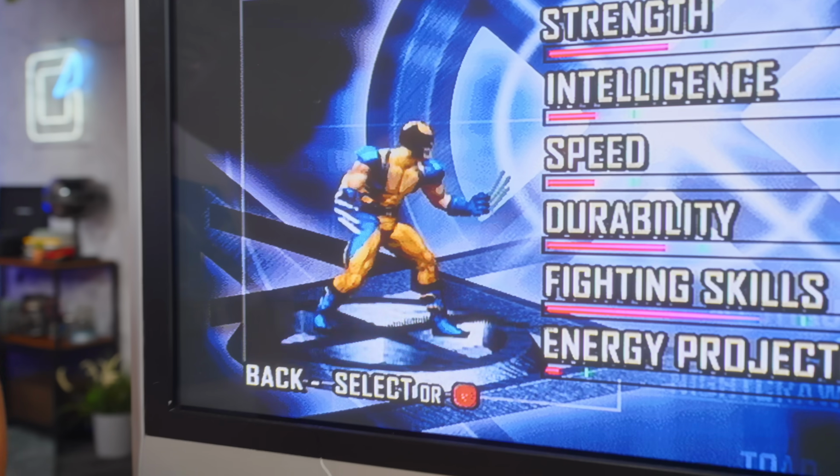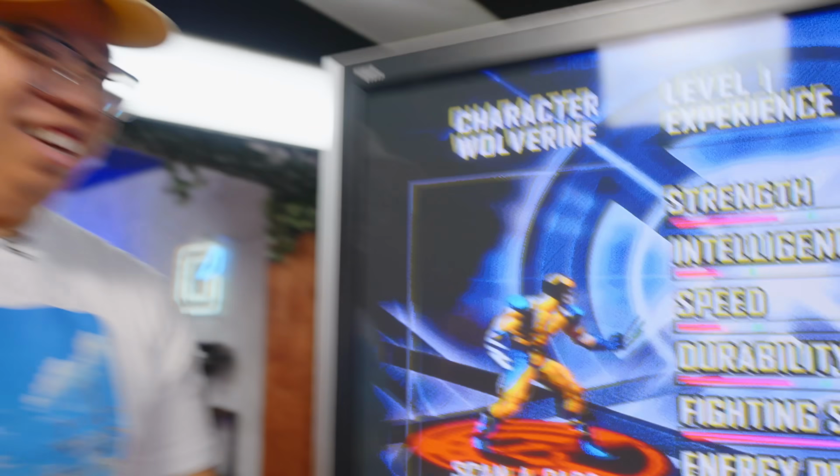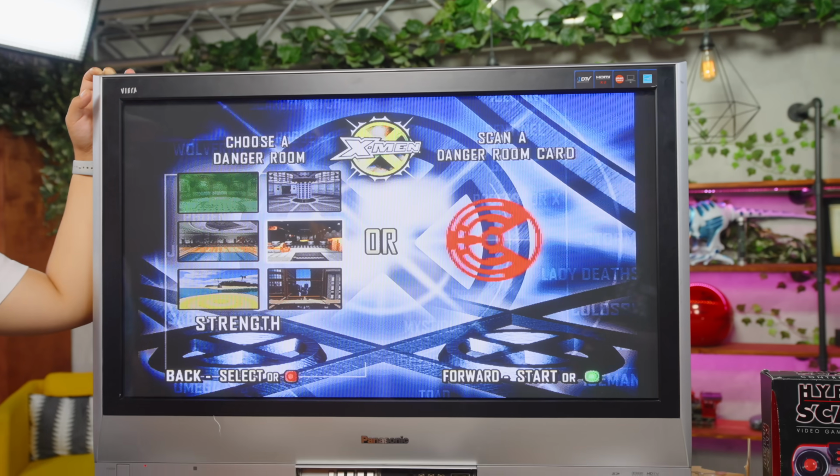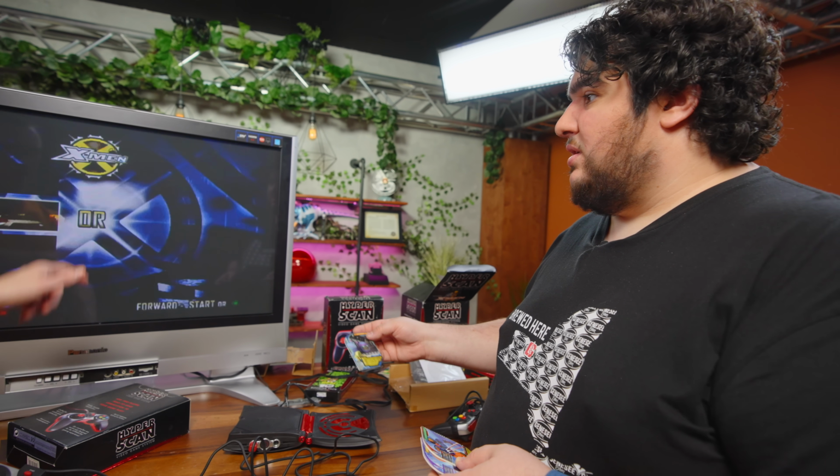Okay, is that Wolverine? That's Wolverine. Gee, how could you tell? He loaded halfway in. I couldn't see. Okay. Scan me a danger room, my friend. Okay, so it's telling me no, it doesn't want this, but this is... Wait, no, it's doing something. No. Okay, there we go.